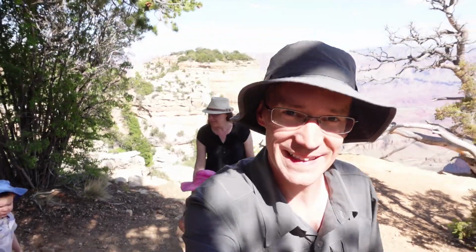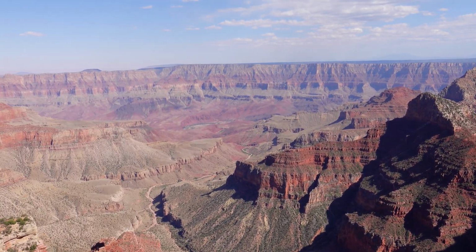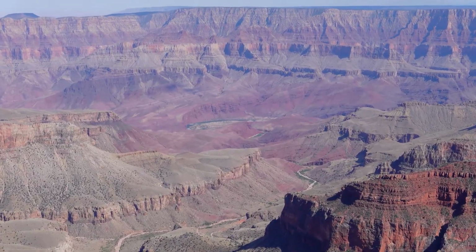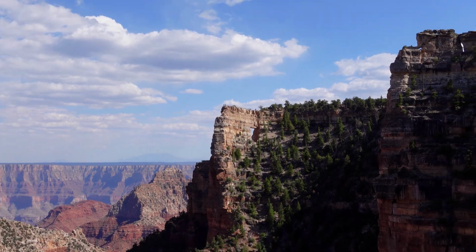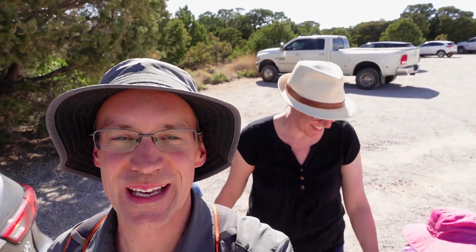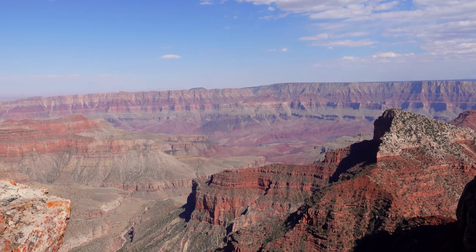Now we are continuing on. So we just saw Angel's Window from the side driving up. So now we are at the trailhead and we are walking out there. So that's gonna be us in a few minutes. And then we're gonna continue on to Cape Royal. So apparently this is an easy hike, but they say it has the most sweeping, grandiose views of the canyon.